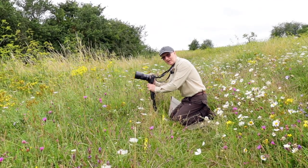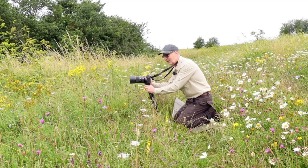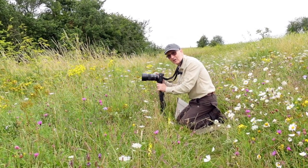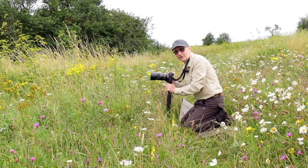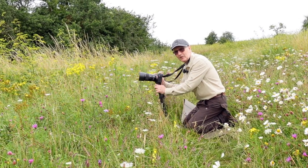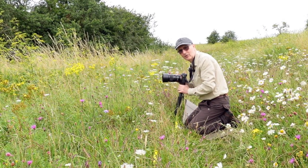With this particular head, I can tilt backwards and forwards, bringing my subject in and out of focus using manual focus. I can usually also use autofocus to acquire the subject quickly if I've just discovered one or if we're in a flight situation. But with a static subject, I'm able to do this sort of motion, no problem at all.